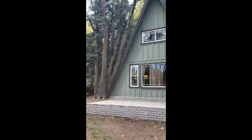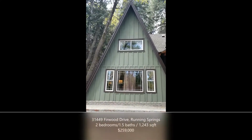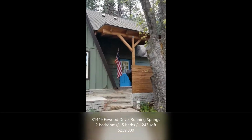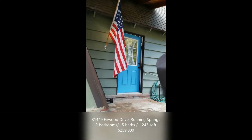This is a true A-frame, but it's been modified and customized on the inside. Notice the iconic roof line of the A-frame. And that lovely blue door right there is the front door. So we're just going to go ahead right on in.